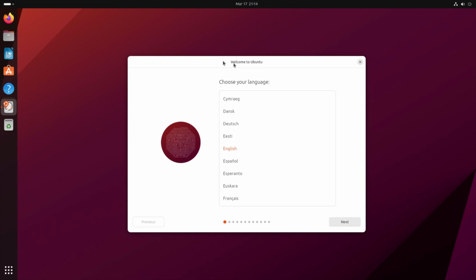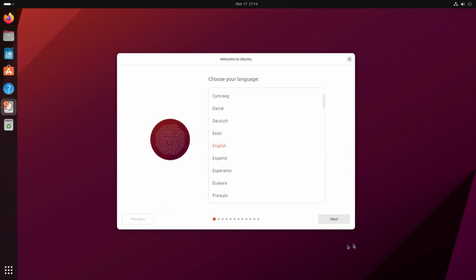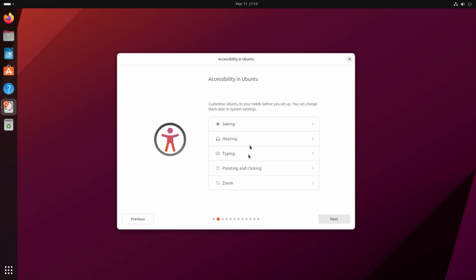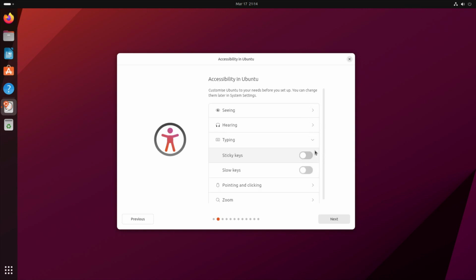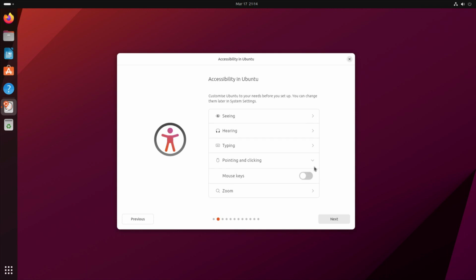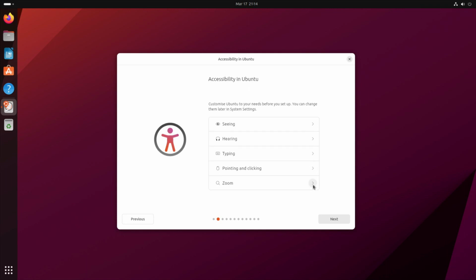So of course this is the latest build, and we're going to quickly first run through the install. So the new installer, I'm going to choose English. And here it gives you a new option about accessibility. So for example, do you need to change your screen to high contrast? Do you need to have visual alerts? Do you need sticky keys? Do you need mouse keys? Do you need to zoom? This type of information before you try to install is a really great addition.